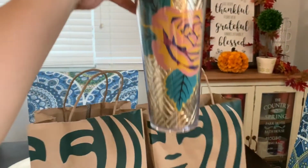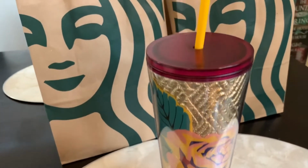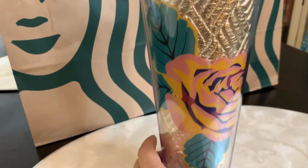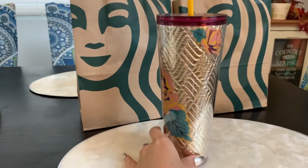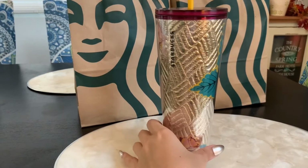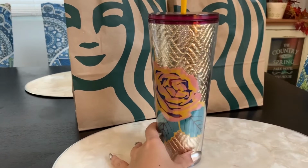I think this is very pretty. It is like quilted silver color and it's very shiny with big rose. I was kind of debating if I'm gonna get the other tumbler, which was the black with gold lining and blue rose, but it's just not kind of my personal vibe, so I just decided to get this one only.